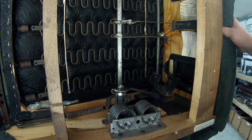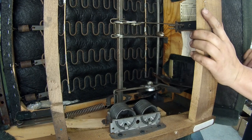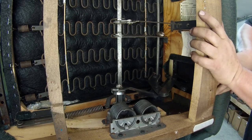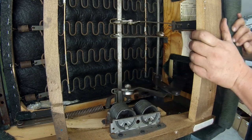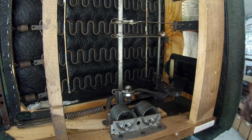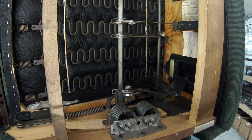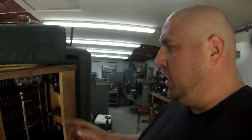Alright, I think that's it. Alright, it's working. That's doing pretty good. I've got some more screws up here on the actual footrest part that I need to adjust. They're backed out. I didn't see that until just earlier. I'm going to go ahead and play with this side and see about getting that side replaced with this other new shoulder bolt here.